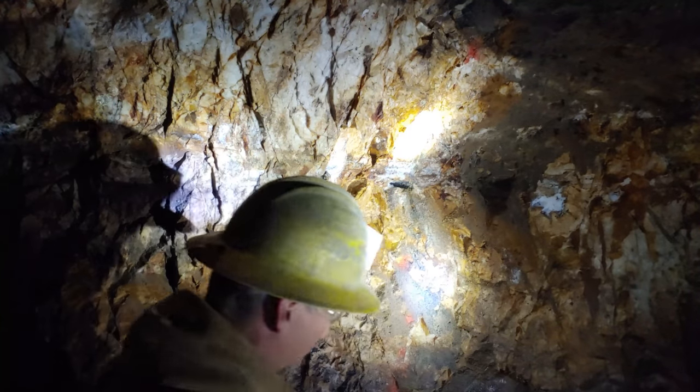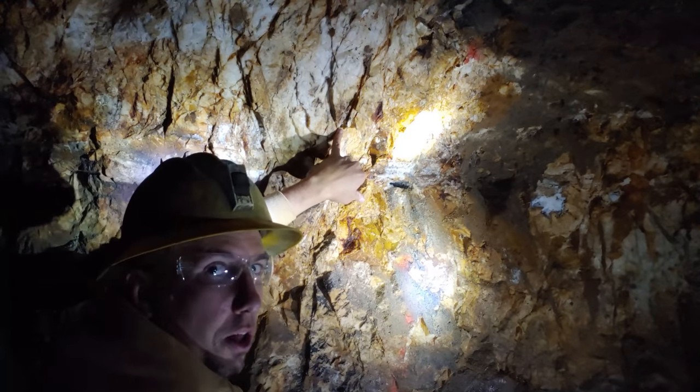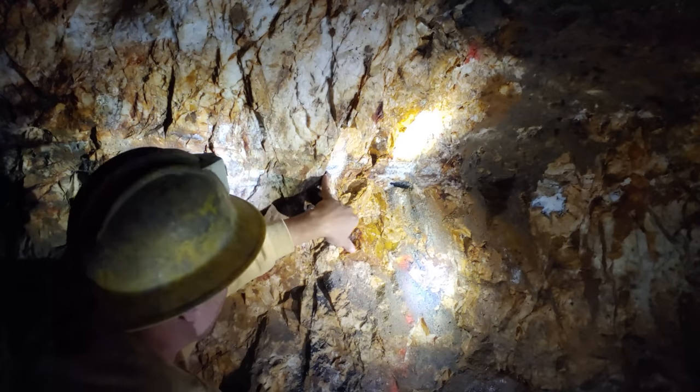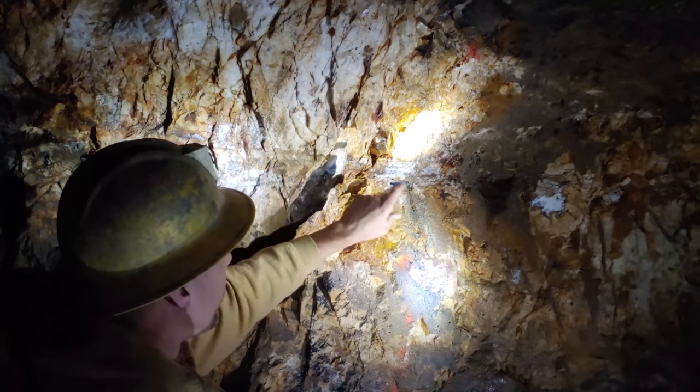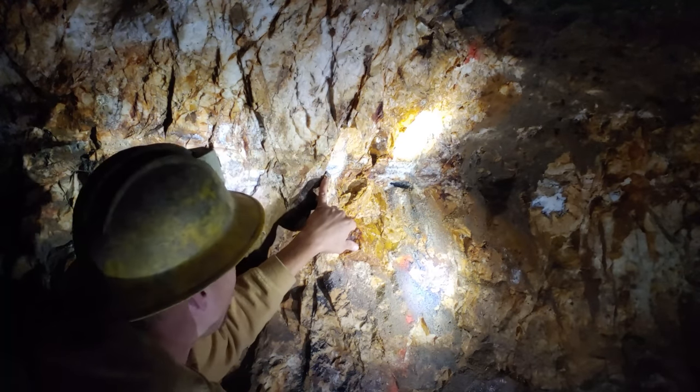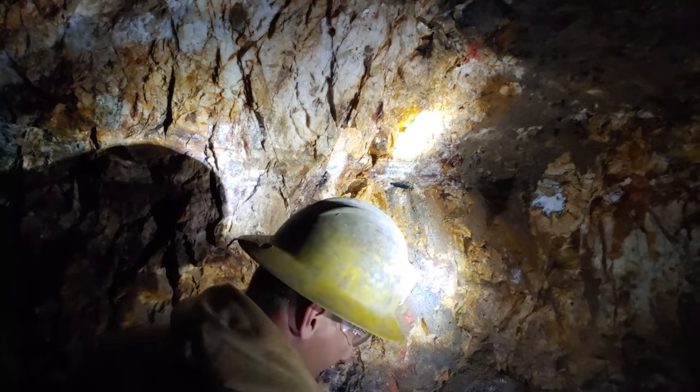Ooh. When I drilled this top hole, it was almost all quartz, just white quartz dust coming out. When I drilled this hole into our nice little spot, yeah, just black, just sulfides, tons of sulfides.